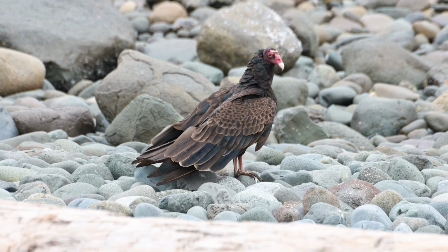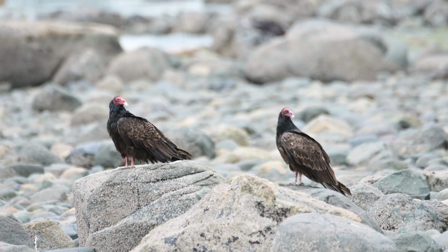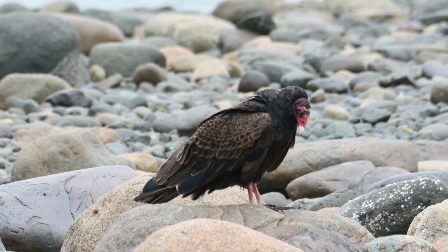Turkey vultures have other charming attributes, like how they pee on their legs to keep cool, or how they throw up partially digested dead meat to ward off predators, but fortunately I did not see any of that behavior that day. All in all, it was a great experience to get some up-close views of these impressive birds.